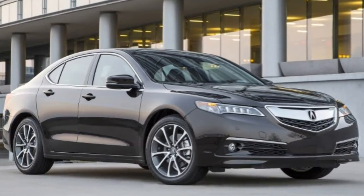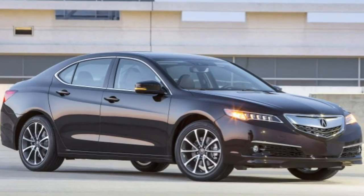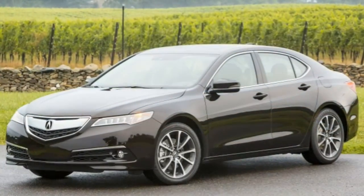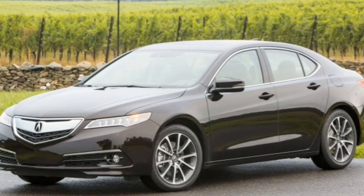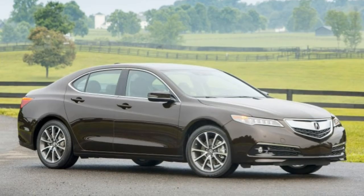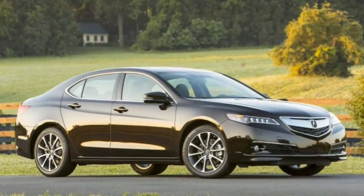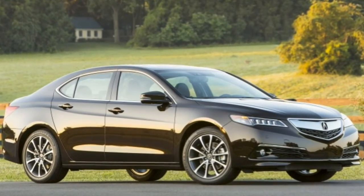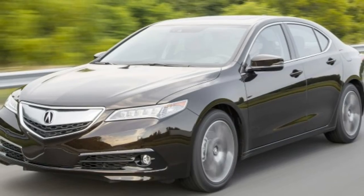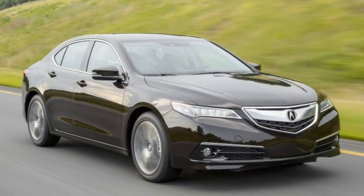Optional safety equipment includes electronic pretensioning front seat belts, front and rear parking sensors, a blind spot warning system, lane departure warning and intervention, forward collision alert, and a collision mitigation system with emergency automatic braking. In government crash tests this year, the TLX received the top rating of 5 stars overall, including 5 stars for total frontal impact safety and 5 stars for total side impact safety.